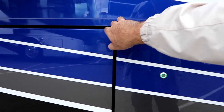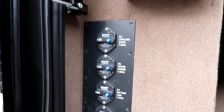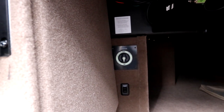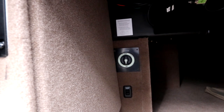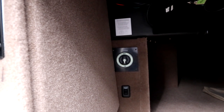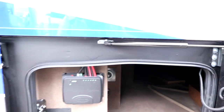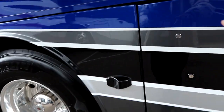As we make our way down and we look at this bay, you're going to notice some fuses in here, but also a disconnect for our inverter. So if you put this coach in storage, you can actually manually turn the inverter disconnect, and it cuts power to that inverter, so there's no parasitic draw on your batteries. There are docking lights on the outside.